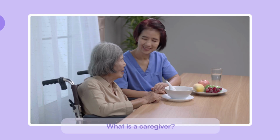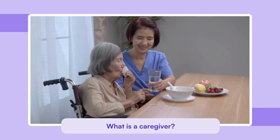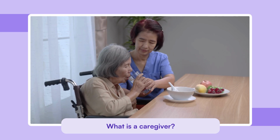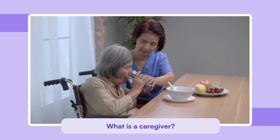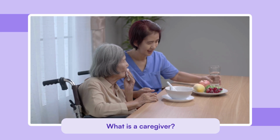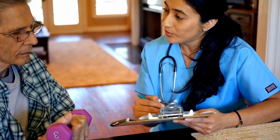Caregivers are the backbone of the healthcare system, providing crucial support to those who need assistance with daily tasks and medical care. Their duties range from helping with basic activities like bathing and dressing to managing complex medical routines. But their role doesn't stop there. They also act as advocates, coordinating appointments and communicating with healthcare providers. Most importantly, caregivers provide companionship and emotional support, which plays a key role in the overall well-being of those they care for.